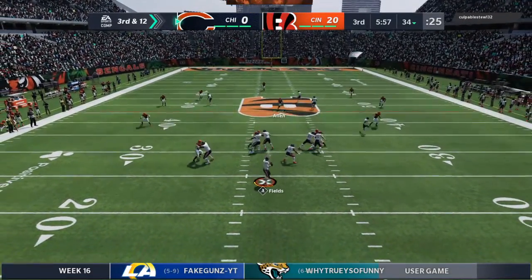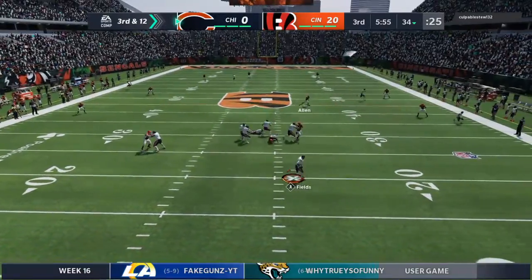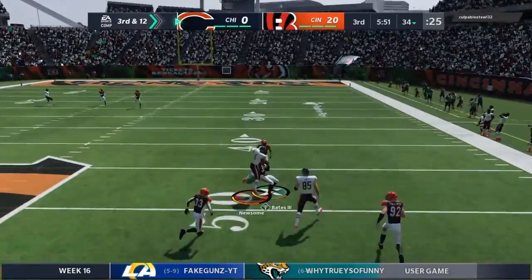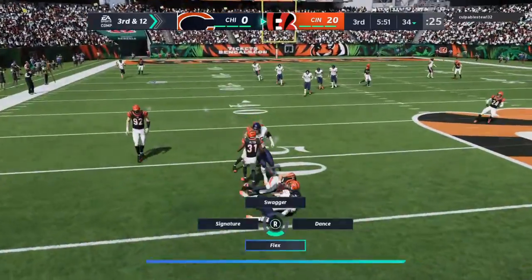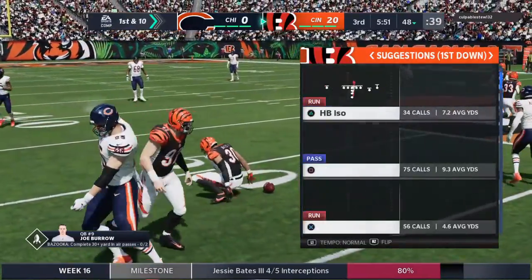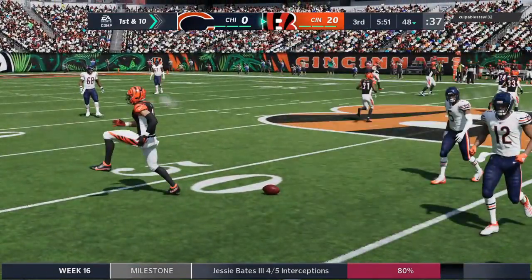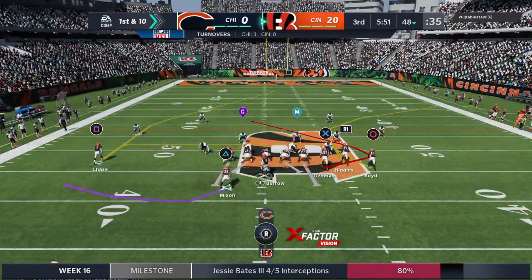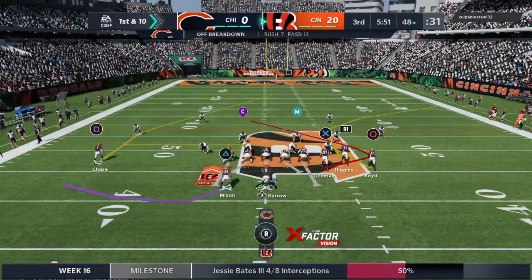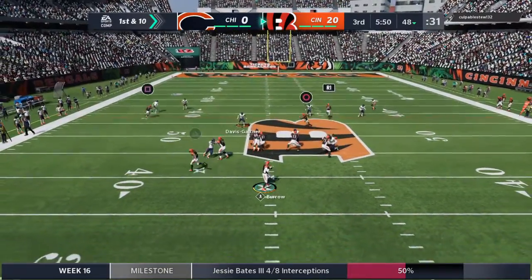On 3rd down, he'll drop to throw. Escaping the pressure right. And he's going to be intercepted a 3rd time. Picked up by Jesse Bates. And his guys are going to take over at their own 48-yard line. Burrow and the Bengals with a 1st and 10. Just shy of midfield at the 48.